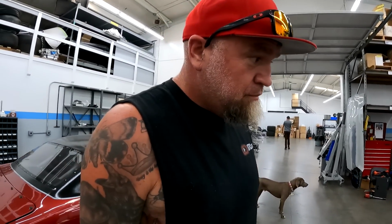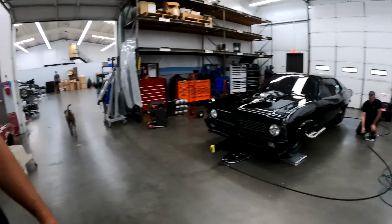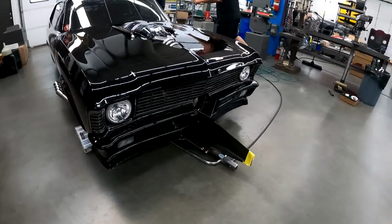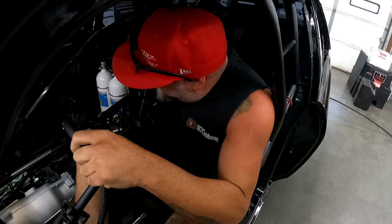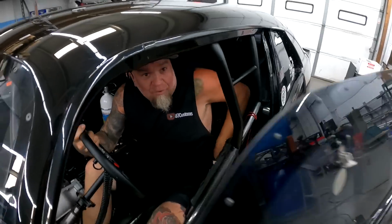Well, ready to get in it? See what you weigh for real? Yeah, for real with me in it. The extender is barely noticeable. That's the ugliest thing I've ever seen. Does it feel like home? Shoot, I've been in this car a while. We've raced the OG since this, and we've done a lot.